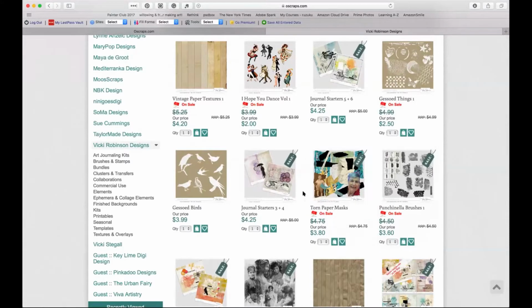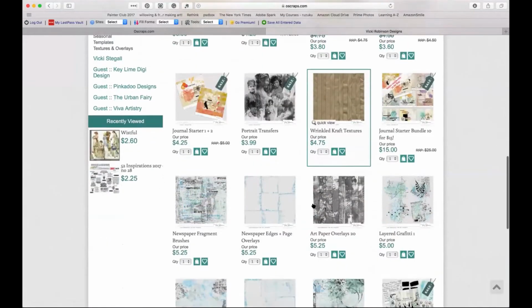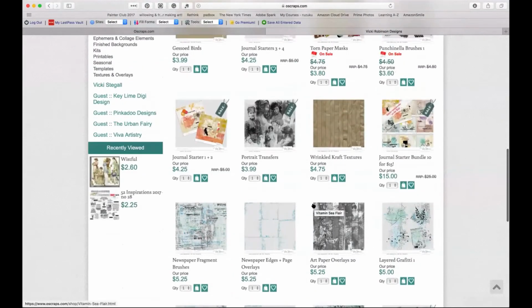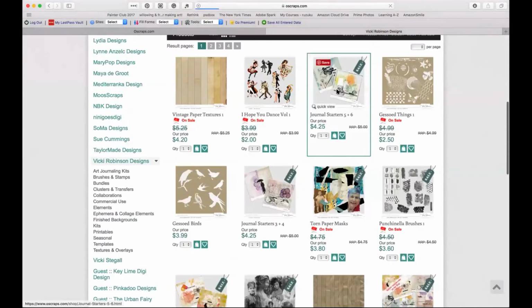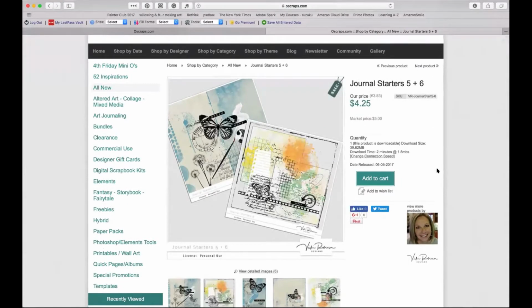And I want to talk a little bit, if you are intimidated to do art journal, about a very fun product that she has called Journal Starters. And I actually have a Facebook Live of another product of hers, a Create a Background PSD, which I'm going to show also today. So the Journal Starters, I'm going to show you this one here. It's a simple mini kit for you to create simple, fast art journal pages. And I'm going to show you here on Photoshop Elements. So let's get to Photoshop Elements.